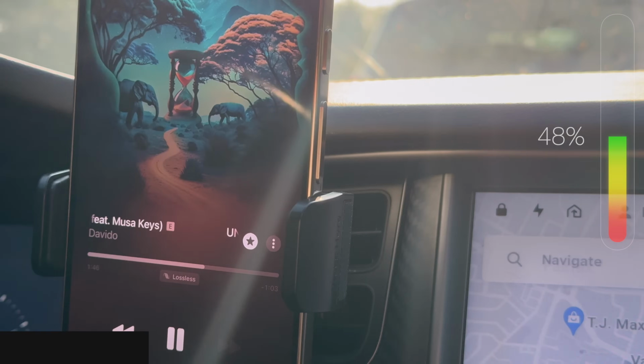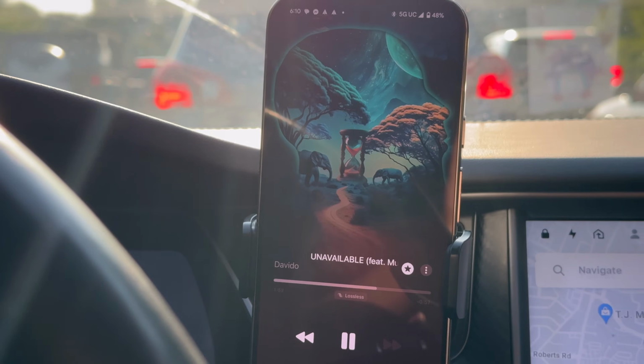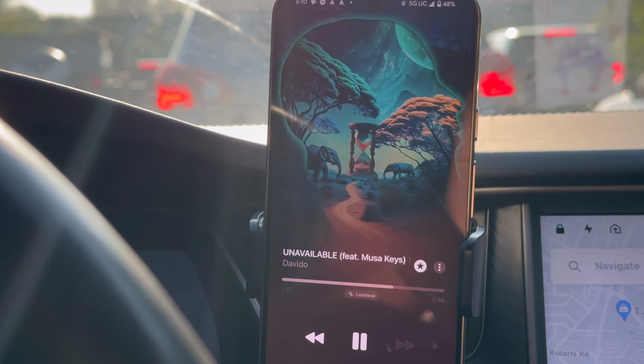The volume button is in a proper placement, so most phone holders are not gonna have the volume be held down when you clip it in. It's now in a proper spot, so thank you, Google, for finally addressing this.